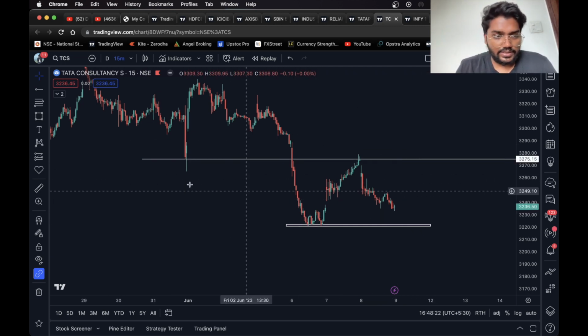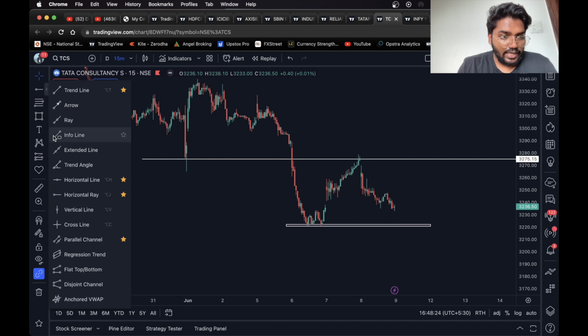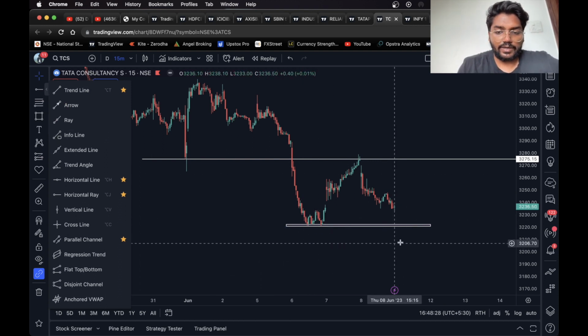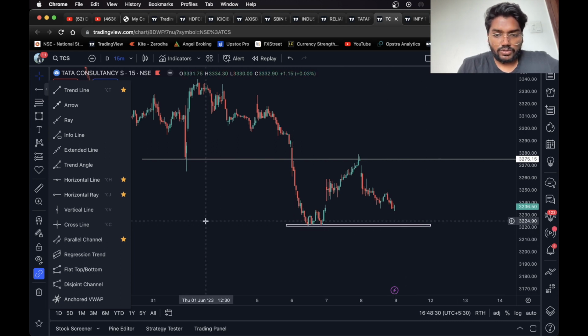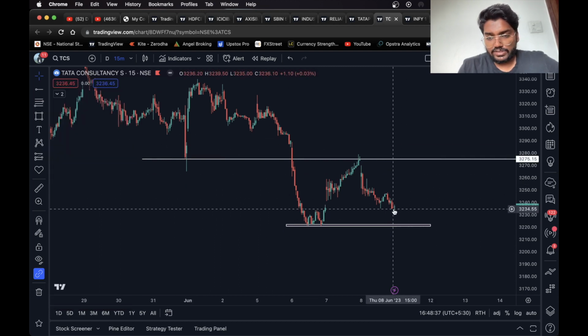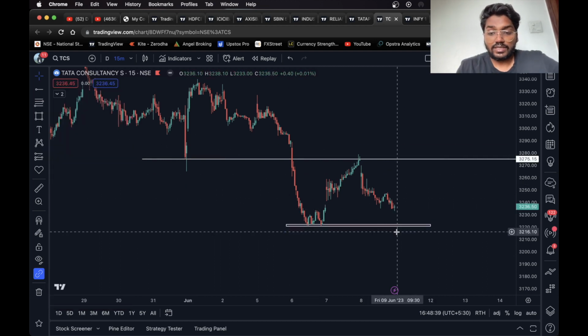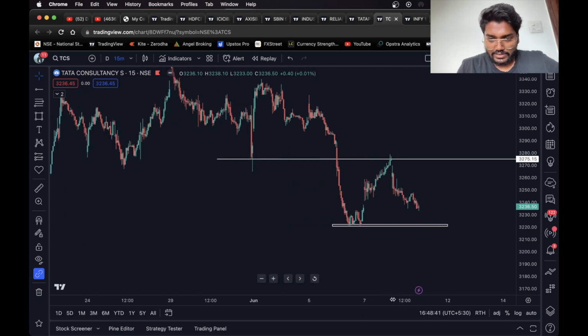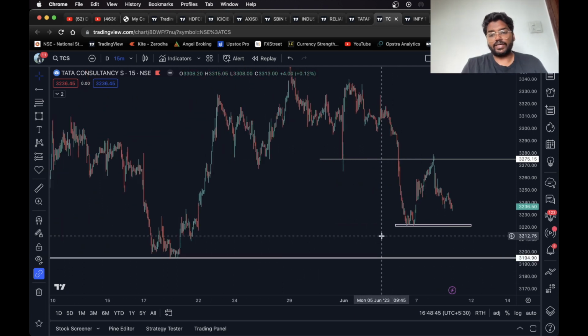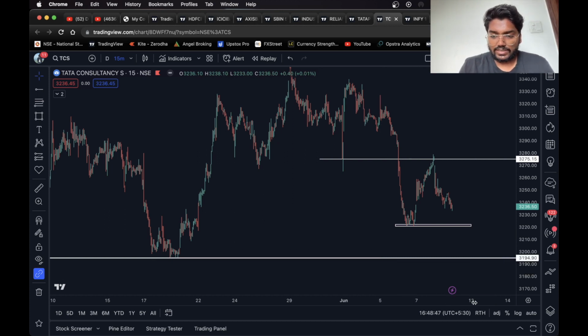Once the stock breaks this level, and if it goes up, this will be a double bottom. So once it gives a bullish sign, a long entry can be taken and this can be considered as the target. But if the stock sustains below this level and breaks this horizontal support, a short trade can be taken. You can consider this level as your target.